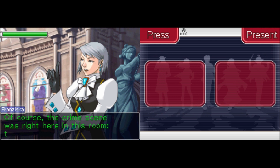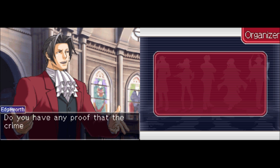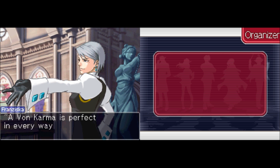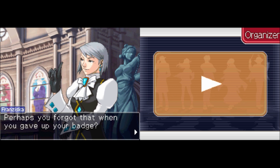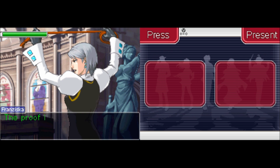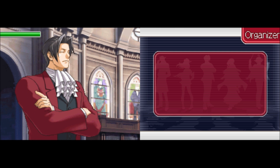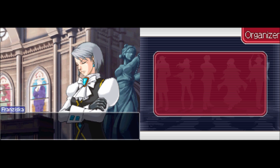Of course, the crime scene was right here in this room, the PIC meeting room. Do you have any proof that the crime took place in this room? Von Karma is perfect in every way. Perhaps you forgot that when you gave up your badge. The proof is in the blood stain we found here in the meeting room. That settles it, Miles Edgeworth. Have we determined who the blood actually belongs to?